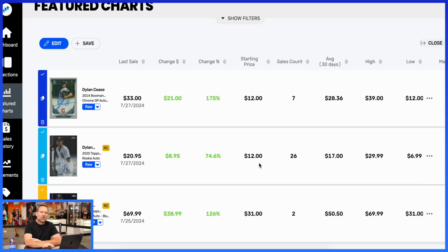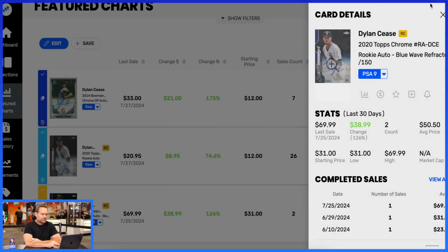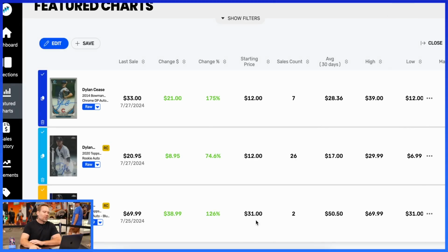That card was also $12 30 days ago, and now it's selling for $21. And the PSA 9 version of that card, the Blue Wave Refractor out of 150 in PSA 9. Around 30 days ago, there was a sale of that card for $31. It most recently sold for $70.